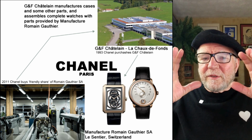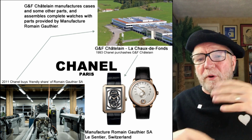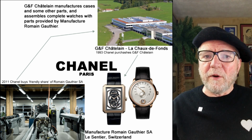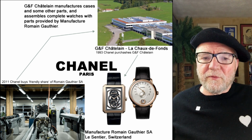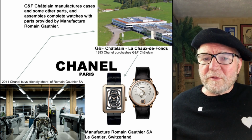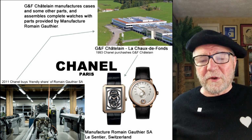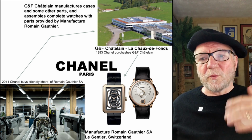What G&F Chatelaine had been doing was making parts and cases and so forth for watches, but they weren't making the movement parts. So the parts come from, and this really surprised me, they came from Romain Gauthier. He only uses, Gauthier does, he makes like 50 watches a year of his own, with his own brand, but only 30% of his manufacturing goes to making Gauthier watches. Instead, they're doing work for somebody else.